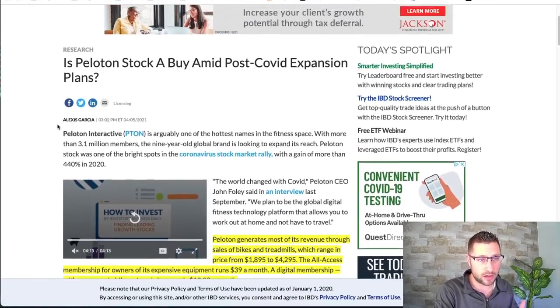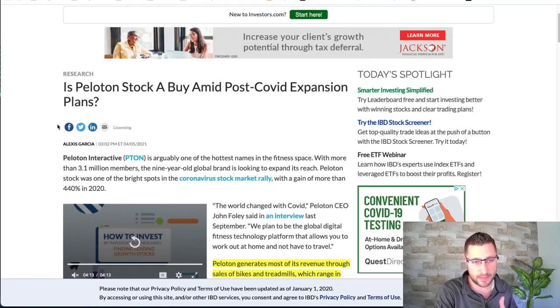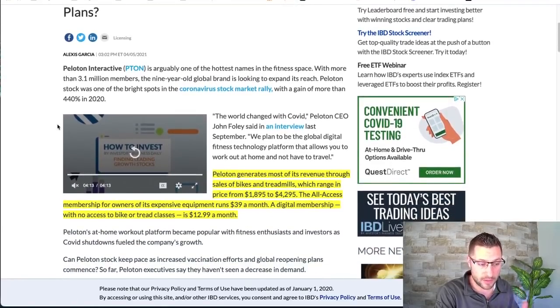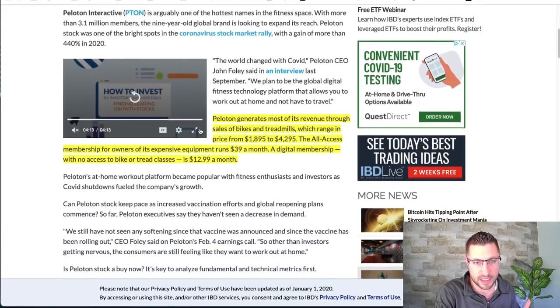This is a great article. Investors.com: Is Peloton a stock buy amid post-COVID expansion plans? It is very, very long, so I'm not going to get into all of it, but I'm going to just talk about a few key topics. It generates most of its revenue selling the bikes and treadmills. It's a very premium price, $1,900 to $4,300, and of course it has that subscription-based model, which I love. It's monthly revenue, it's a very low cost, and it's a digital product. It's just high profitability, high profit margins.